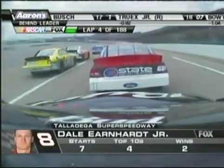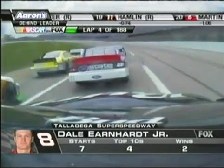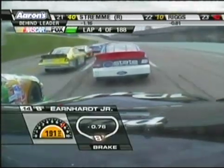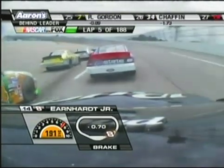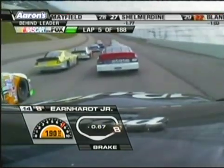Now that's Kevin LePage just in front of Dale Earnhardt Jr. wearing the black paint scheme, honoring the memory of his dad and Dale Earnhardt Day this weekend in Mooresville, North Carolina. But this tells you how the draft works. He started back in 27th position. He's just about to bump into the top 10, up in 14th.